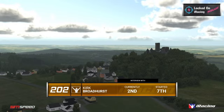Awesome. Next week we do head to Zolder. It's one of my favorite tracks in Europe. How are you envisioning that racing will go? Obviously, it doesn't get a lot of love on the iRacing platform, not as much as it should. So what are your thoughts on the Zolder layout and taking these cars there?